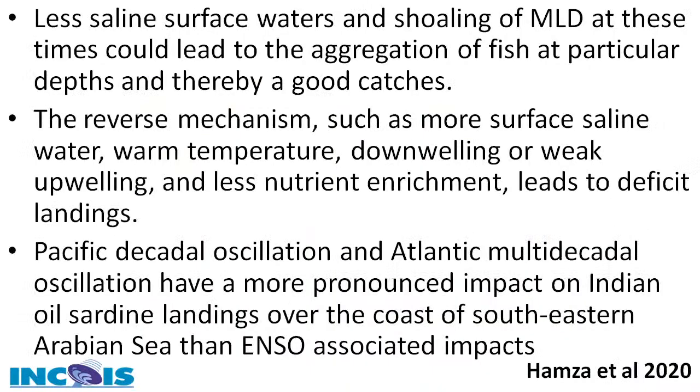So up to this point I have tried to give you the background and the work already done. So this is the base work to make you understand the sardine biology, the ecological preferences, and the dynamics of the probable causes or ecological indicators which are basically important for this sardine stock analysis. So this is what I tried to make you understand up to this point.